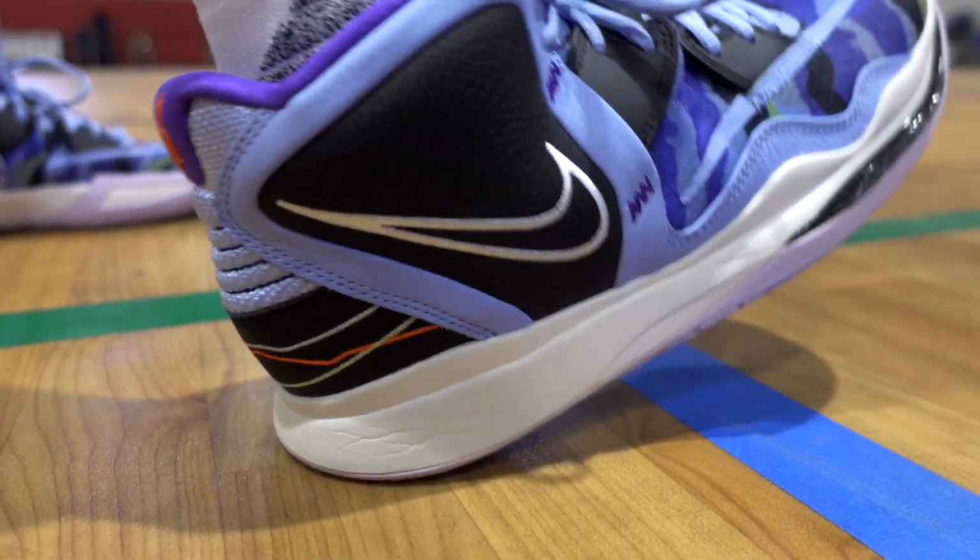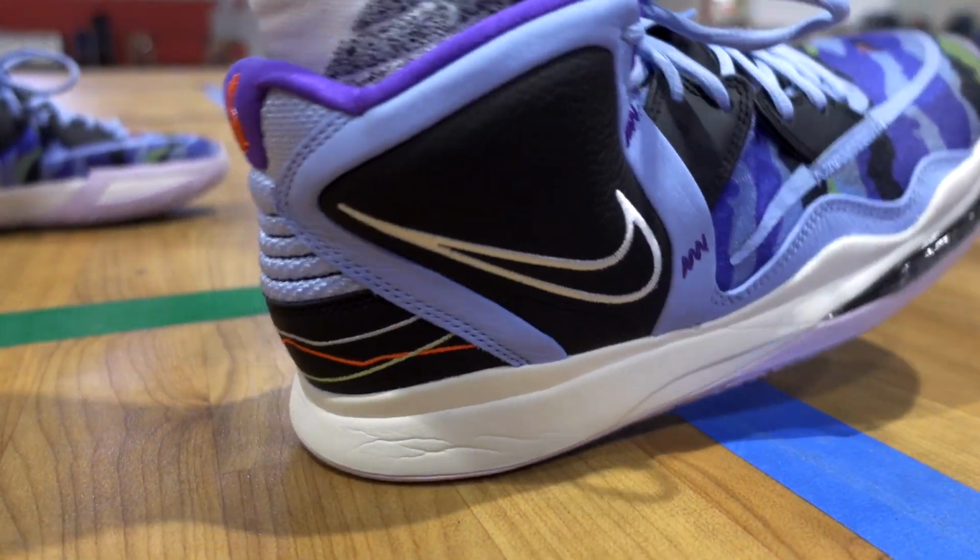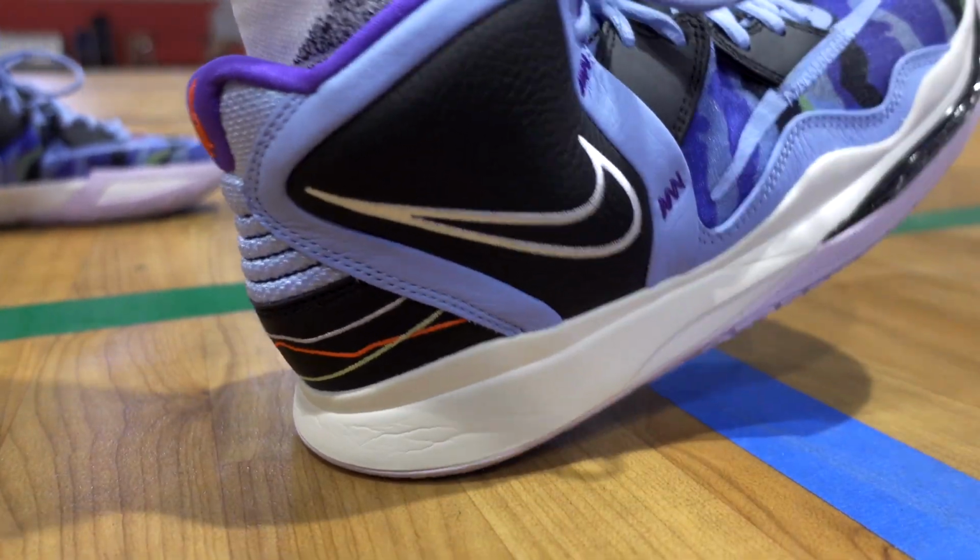Lately, Kyrie's shoe line has positioned those units either in the front of the shoe or in the back of the shoe, but not typically in both. I know the Kyrie 7s from last year had the unit in the front half of the shoe, that Air Zoom Turbo unit, but luckily this Kyrie 8 is actually going to have it in both spots. So you're going to get a more generic Air Zoom unit that's positioned in the heel, but it is going to be better than nothing.